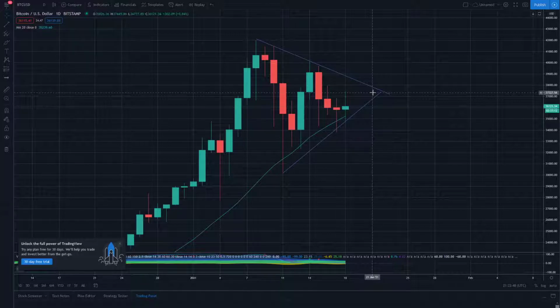But in this triangle, you can see the maximum it should break out is the 21st of January, and right now it's the 18th. So within the next 3 days, Bitcoin needs to be decisive about which way it will be going. Alright, so where do we think it will go?